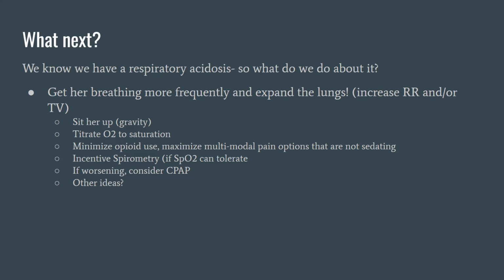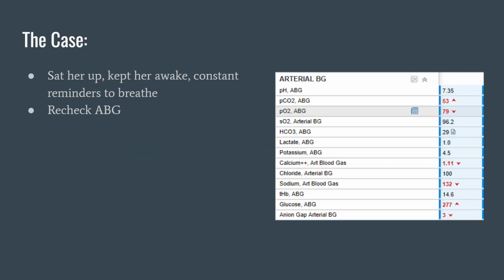So thinking about that, what's the worst case scenario if this doesn't get better? How are we going to escalate to make sure that this patient is oxygenating well? Oh, and Lauren did a really wonderful job of waking the patient up. Don't let them sleep. Wake up, breathe. Sometimes just those simple things can be enough. With this patient, we sat her up, kept her awake, constantly reminding her to breathe. She was on oxygen, we rechecked the ABG and it was improved. She did fine and she didn't need CPAP. So again, conservative things first, but they're always thinking about escalation if it were to be needed.